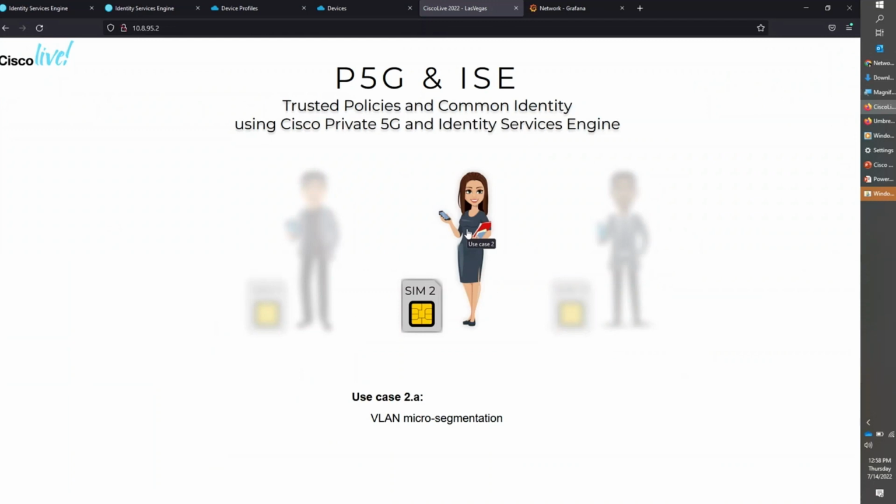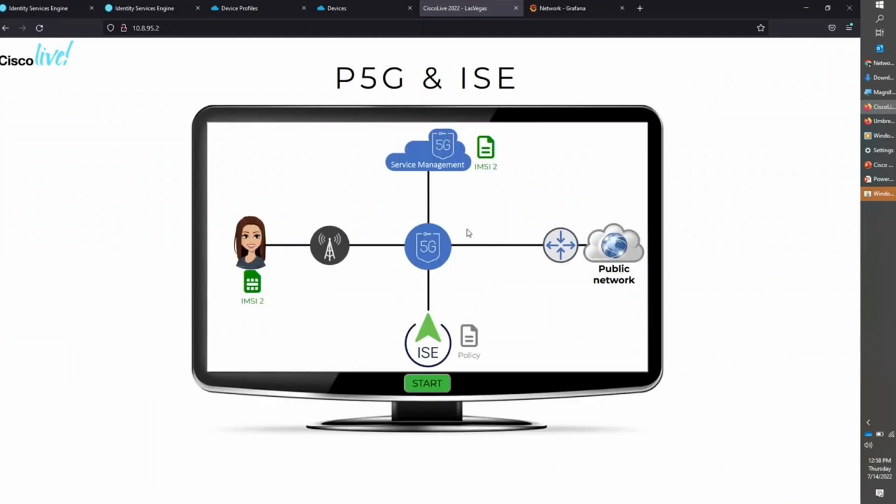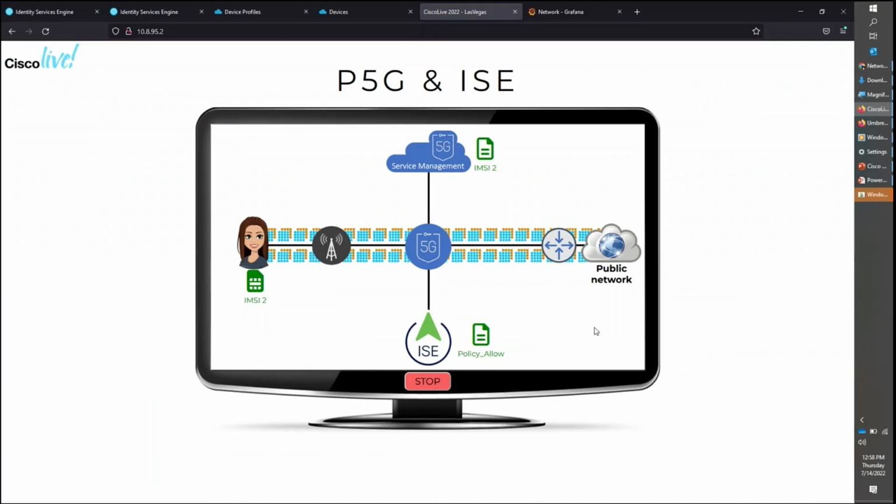What we are trying to achieve here is we will use Scarlett's device and see how we initiate a call. It will go and do the primary authentication. So let's click start. You'll see here it will do the primary authentication. It went through fine. The policy is allowed, which is good. And once the policy is allowed, I said yes, you can go and access it, and then the data connection got established. If ICE would have said you're not allowed, the data session would not go through. So that's step number one.